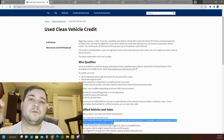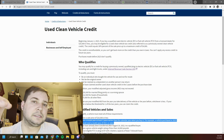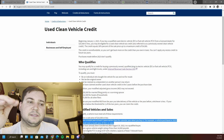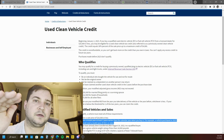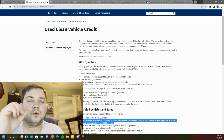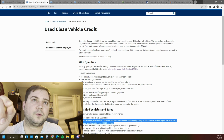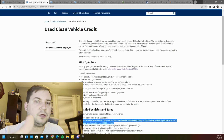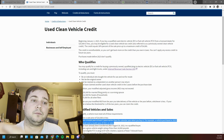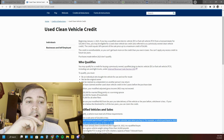which helps with the $25,000 limit, I guess. The credit that's available for the used car is up to $4,000. But with that being said, it's up to $4,000 or 30% of the value of the car. So for example, if it was a $25,000 car, then 30% is $7,500. You'd get the total $4,000 only as a tax credit, which brings the price of that car down to $21,000. That's actually not bad.